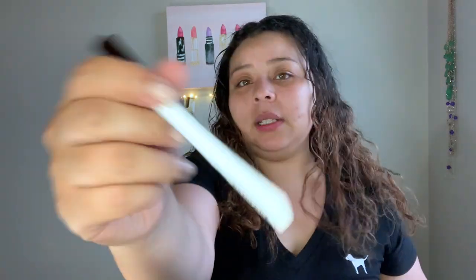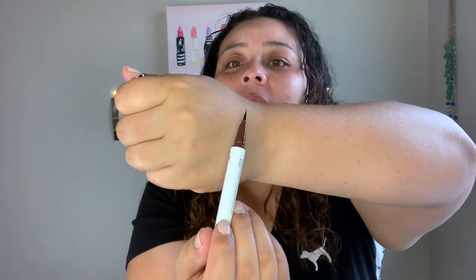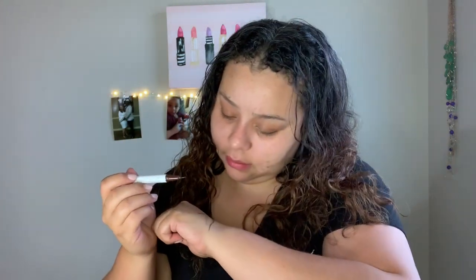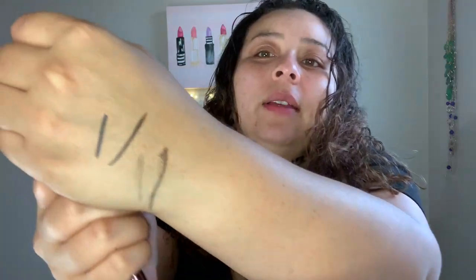Oh, so there is a ball in there, so that way you can actually get the product out. So it's a very, very fine tip liner. And yeah, I guess, this doesn't look black. This actually looks brown. I feel like it looks brown, but I could be tripping. I don't know. Whatever. And this retails for $20.